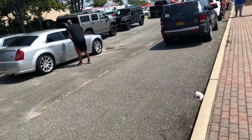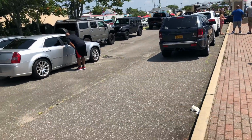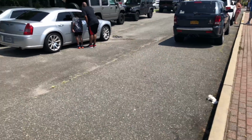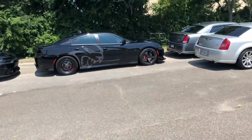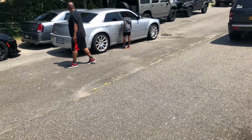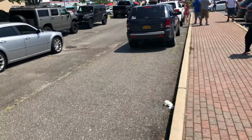I'm disappointed because they haven't brought out anything new lately. They got nothing for me to aspire to at this point because I don't want a Demon, and I'm not really a Challenger person. I wanted a 300 Hellcat. They messed me over. They've done nothing but mess up. I was driving here, I saw a Chrysler Pacifica on the road. They invented the crossover basically, and then gave up on it.